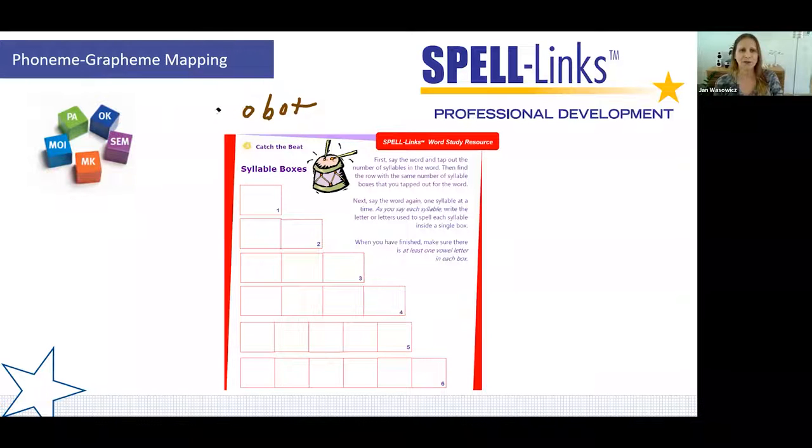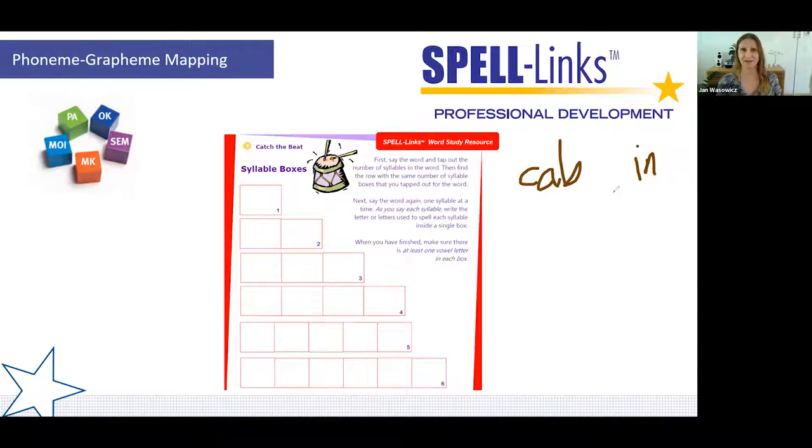Now, you might notice, let me take another word. What if the word is cabin? Okay, if you're using a print-to-speech approach, you probably are teaching your students to separate it out like this. Nobody talks like that. We don't say cab-in. Try to say it out loud right now. It's really hard. Cab-in.